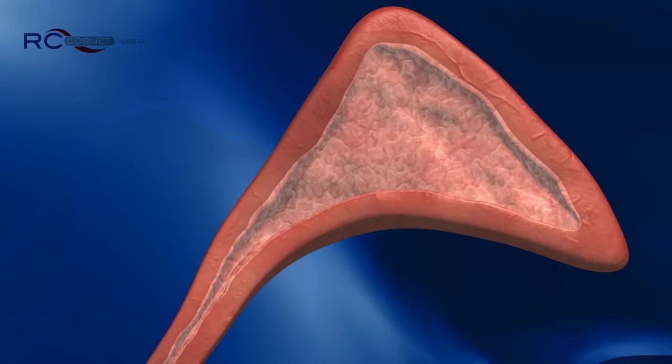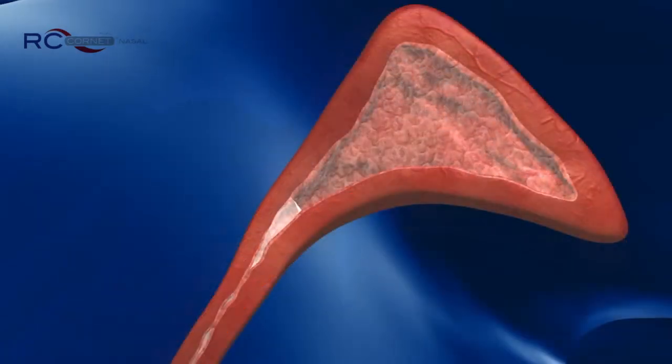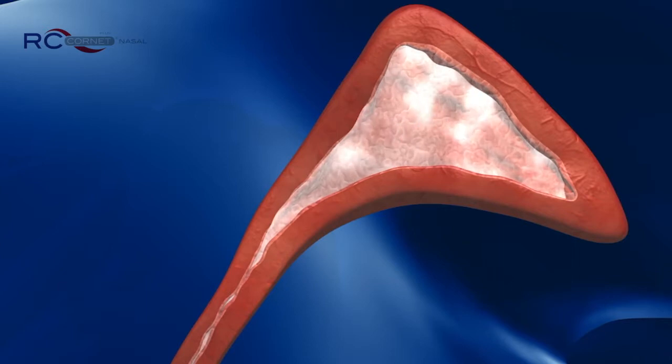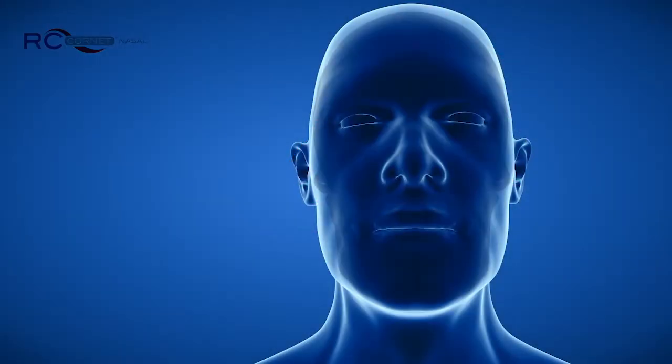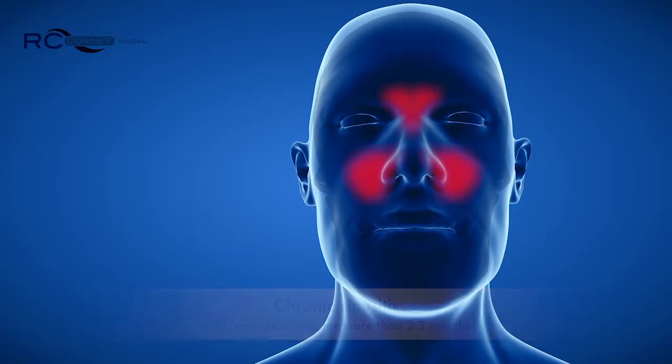This leads to narrowing or even to a partial or full blockage of the upper respiratory tract, which inhibits the transportation of mucus out of the nose. In the worst case, liquid remains trapped inside the cavities. This in turn causes increasing pressure and can lead to head and/or jaw pain. This clinical picture is known as acute sinusitis. If this condition lasts for more than 2 to 3 months, it is referred to as chronic sinusitis.